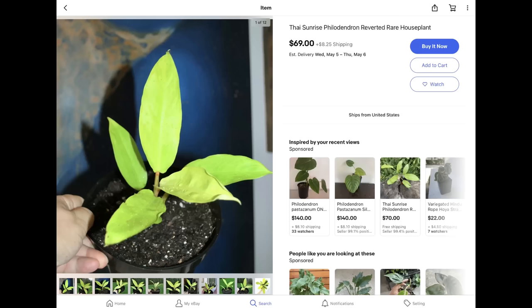My philodendron golden goddess. Or my philodendron golden... I don't know, it's not a goddess anymore, that's all I know. Or my philodendron Thai sunrise, if you're trying to confuse eBay buyers for your monetary gains. This was in the coldest area of my house, in the most brutal room next to my philodendron Brazil. And as you can see, we got vastly different results.